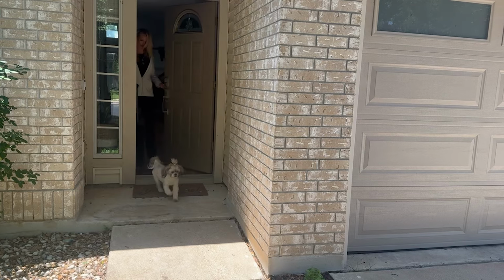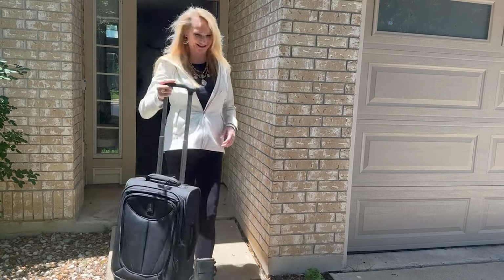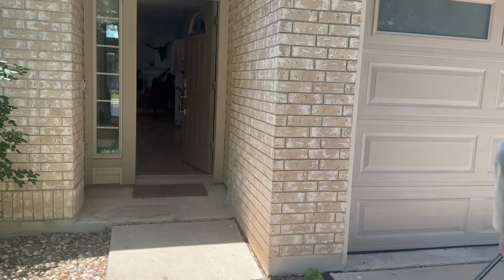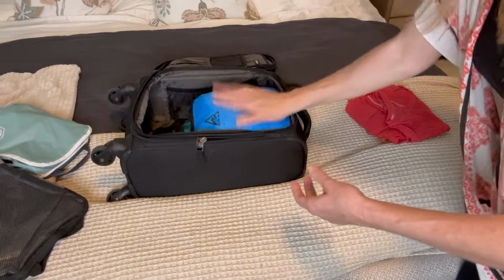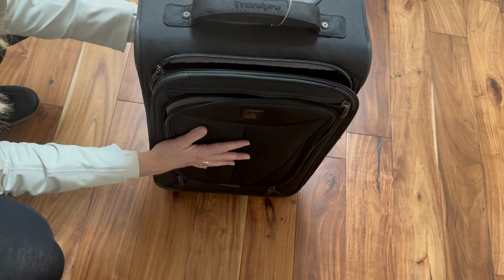Depending on the type of trip you're going to be taking, choosing the right suitcase can make or break your adventure. If you choose the right suitcase, you're gonna have a wonderful, stress-free trip. If you choose the wrong suitcase, you might have a nightmarish misadventure.